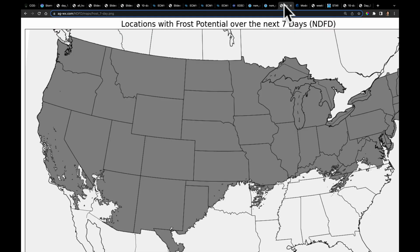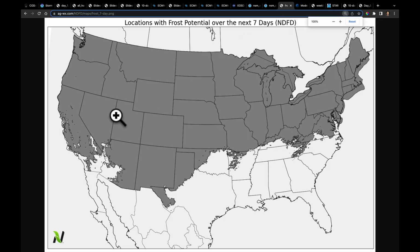Our frost map, this is important. We do have very cold air still in the west, so there's a frost in the Central Valley of California. You notice that the southeast is still hanging on. This will change because the way that this cold air is advancing, we'll be able to bring that frost line pretty far to the south here in addition to some very wet weather.